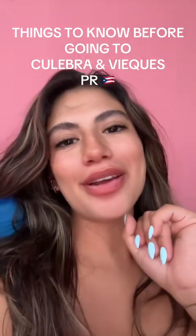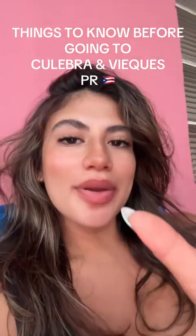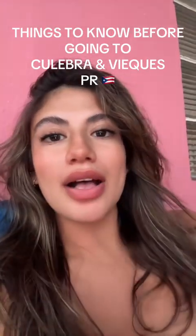Hello! Welcome to part 2 on the difference between Culebra Island and Vieques Island. So I'm going to start by explaining Culebra and what it has to offer, the process of getting there.